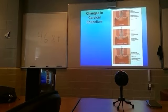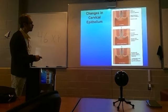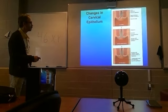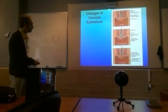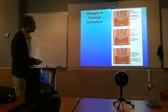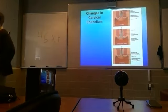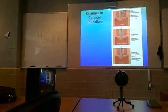Now, the distribution of those epithelial cell types will change as the woman ages. As she approaches young adulthood, this stratified squamous epithelium will regress, and it will be replaced by this mucus-secreting columnar epithelium. So by the time she reaches young adulthood, this is the distribution of the epithelial cell types. Again, you have a regression of the stratified squamous epithelium, and what's taking its place is this mucus-secreting columnar type of epithelium. And so when the woman is very young, part of the ectocervix is actually invested by a mucus-secreting type of epithelium instead of the stratified squamous epithelium.